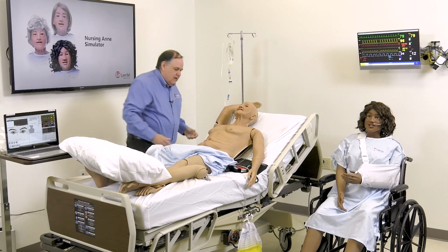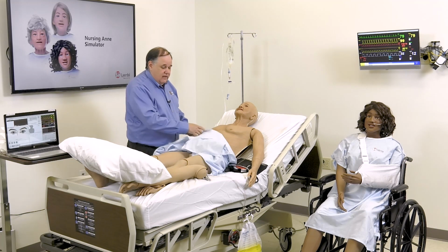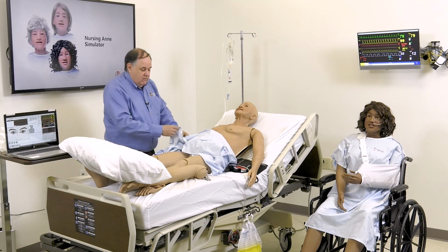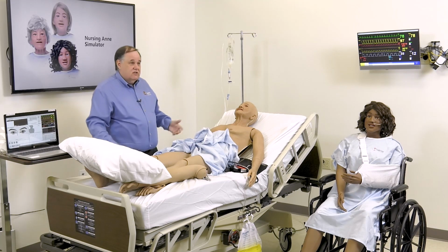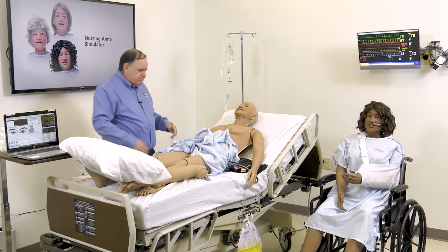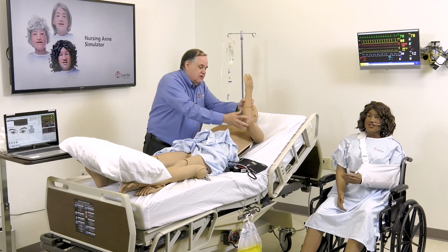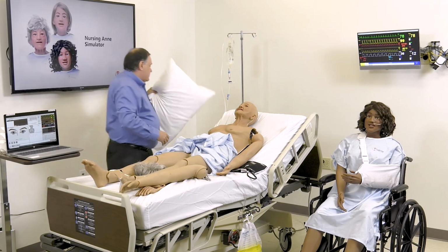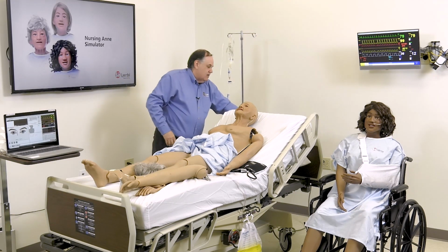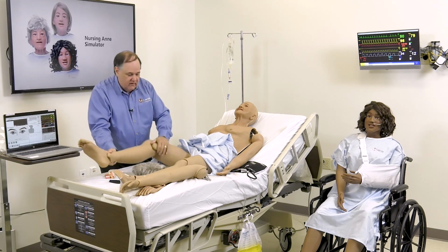Sure, that'd be great. So again, one of the great features with Nursing Anne Simulator is how flexible she is. She can actually be put in multiple different positions, including the sitting position. And she has great articulating arms. So we can see her arms articulate, her legs articulate very well. So we can actually have her sitting in a bed. We can have her sitting in a chair. And again, we can see her legs articulate very well.